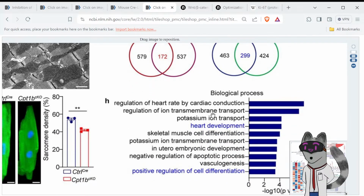And then the biological processes as well. Heart development, positive regulation of cell differentiation, muscle cell differentiation. There's a lot of different ones. Yeah, this looks an awful lot like what my paper used to look like.